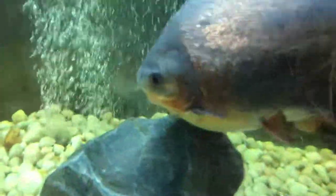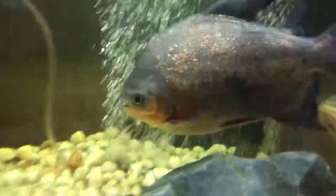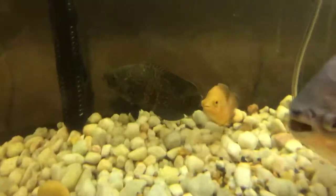Gone. Look at this. Gone. Massive Paku just destroys it. We got both little Oscars doing amazing. Spot Zillow. Sit the tank lid down.